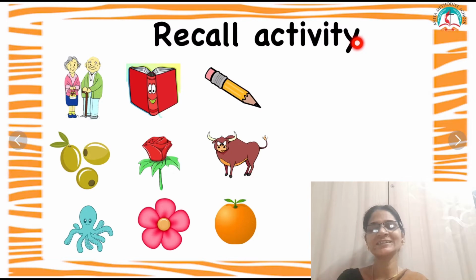Now there are many pictures on the screen. You are going to tell me which picture starts with letter O, and Miss is going to circle it for you. What is the first picture? Yes, already you know it is old people. Our grandparents are old, no? There are so many people you can see in your family. They are old people. So, Miss will circle it for you.